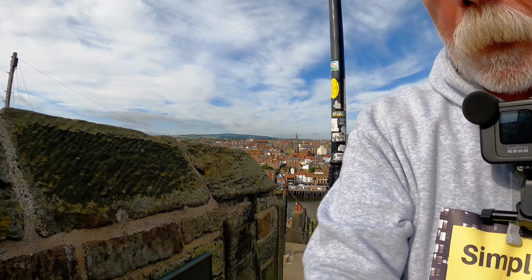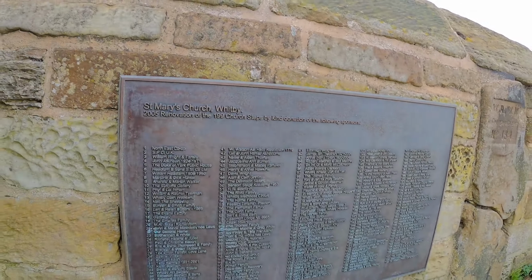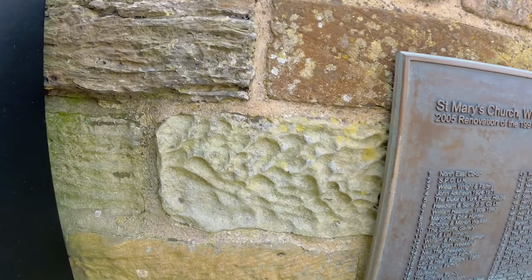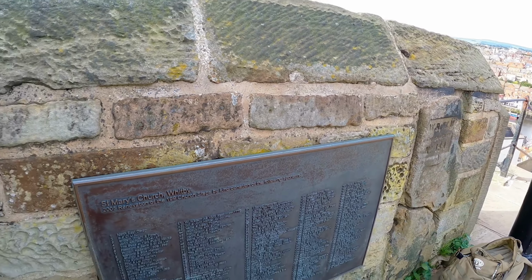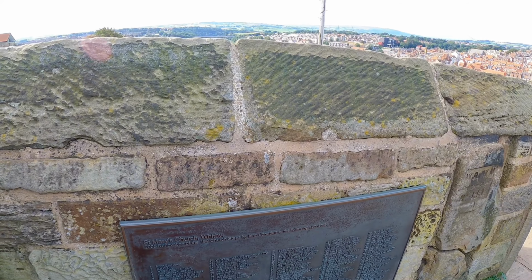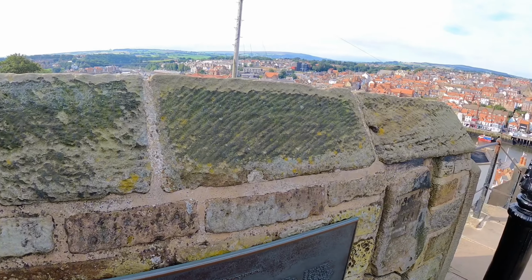And I put a little wristband just here for you, so I'll show you where it is. Have you got it? I hope so.